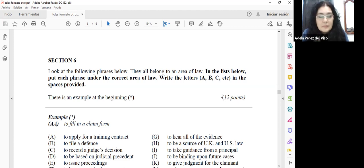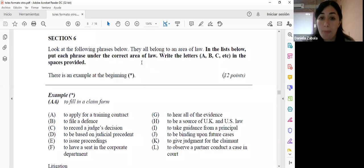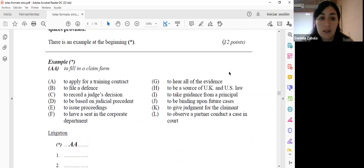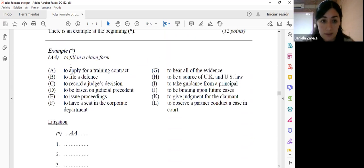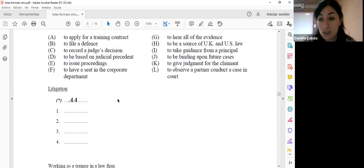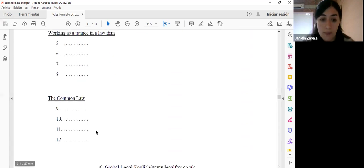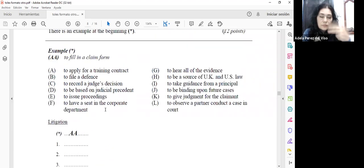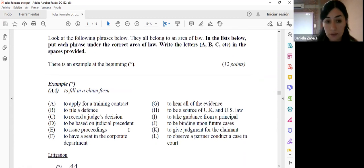Okay. Here we have section number 6. Here we have phrases, and they all belong to an area of law. In the list below, put each phrase under the correct area of the law. So, for example, we have to fill in a claim form. And the example, to fill in a claim form, is litigation, in the area of litigation. Here we have working as a trainee in a law firm, and the common law. So you have 3 areas, and you have these phrases, and you have to put each in the correct column relating to one area of the law.